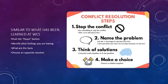And then I want to choose an opposite reaction. I don't want to get angry at what they're saying. I don't want to aggress towards the other person. I don't want to swing on them. I don't want to try to start a fight. And I don't want to escalate the situation. So I'm going to choose an opposite reaction. I'm going to make a choice. You're going to choose a solution. And hopefully you're working with other people and you're making these choices together to come together.